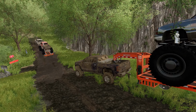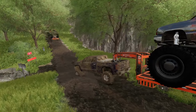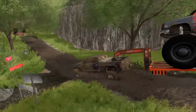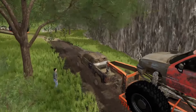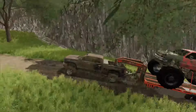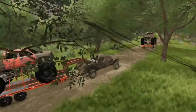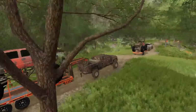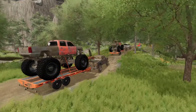There you go, Nate. Don't mind the Monster Max, guys. Something's screwed up with it. It's totally good, trust me. And there's Brody. We got it. Oh, yeah, buddy. We're getting her. Okay, we'll see if we can make it through here. Basically, as soon as the Monster Max hits a little mud, it turns orange for some reason. It's super weird. Let's see if the 7.3 can get through here.